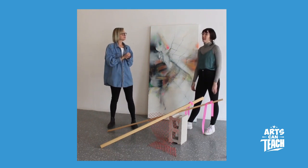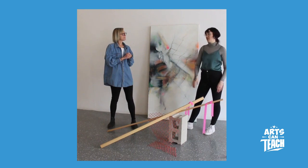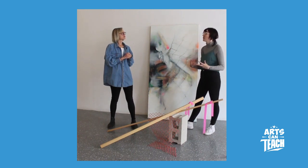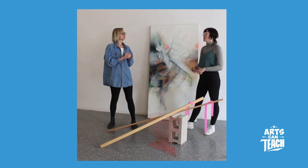Well, I'm sure anybody who's created a drawing or a painting or a sculpture knows that in natural light or in really bright light, that's when your work looks best. So we want to always be doing that for the artist as well from a curatorial perspective.